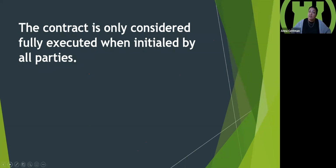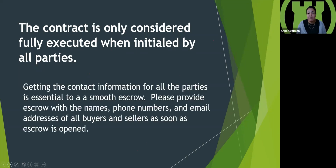Yes, the contract is only considered fully executed when initialed by all parties. Sometimes I get a contract that's initialed and signed by the buyer, and then I get a seller counter, and the seller counter is signed, and I'm asking for the seller to sign the contract. For whatever reason, some agents say no, they signed the seller counter, so that deems the contract executed. And I'm like, no. Even though there are terms the seller didn't agree to in the original contract, it still needs to be signed, hence why you issued a seller counter to counter out those terms.